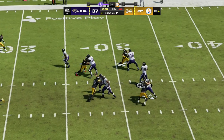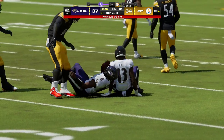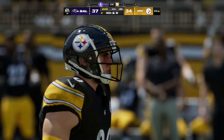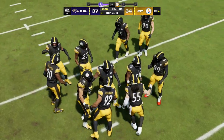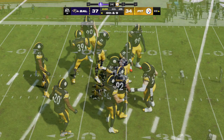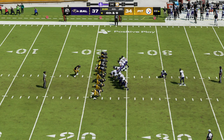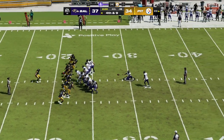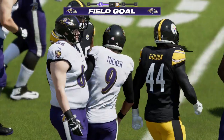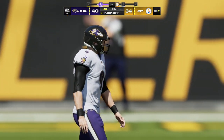On 3rd down, Jackson. So on fourth down, out trots the kicker in a big spot here. This to swell the lead to 6. Tucker's kick is good, and that will add 3 more to their lead. It pushes it up to 6. So they get the 3, but you wonder now, is that going to be enough?